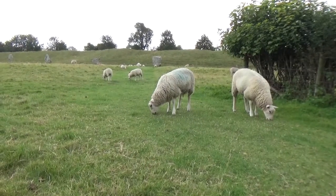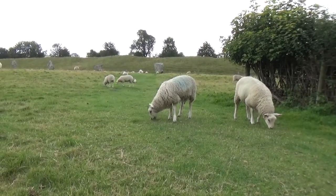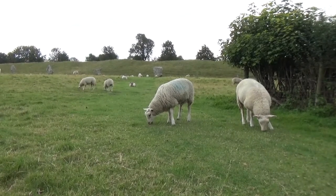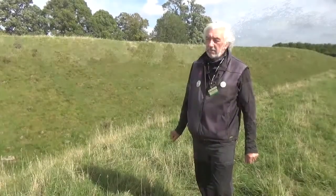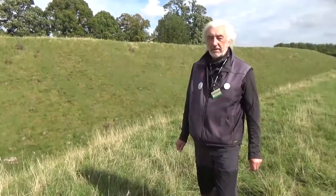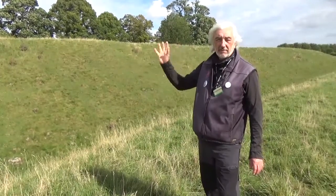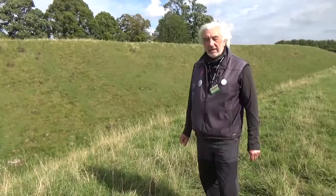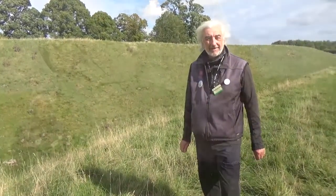The bank and ditch at Avebury are the most impressive of all the surviving henges in Britain. But the ditch was actually deeper than it is now, and the bank was slightly higher. So the ditch was actually 9 to 10 metres deep, about 30 feet deep, and the bank would have been 6 metres high, another 20 feet. So a formidable obstacle, but it's the wrong way around to keep something out. Maybe it's the right way around to keep something in.